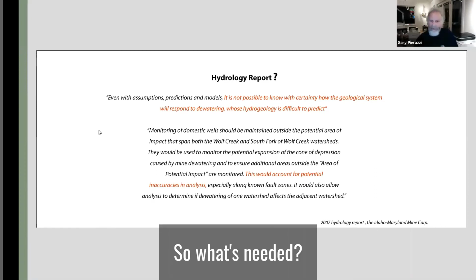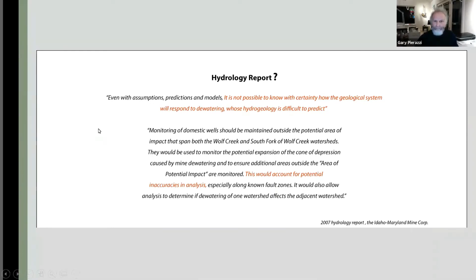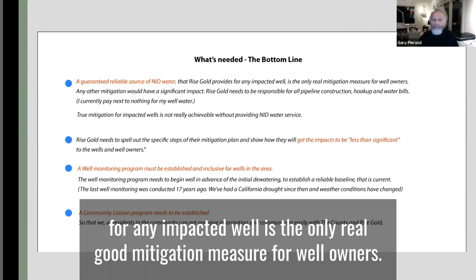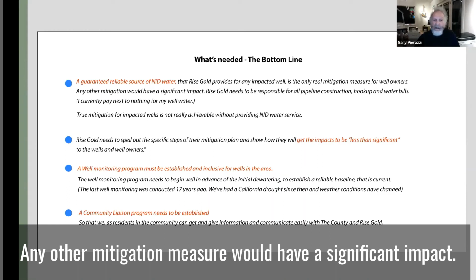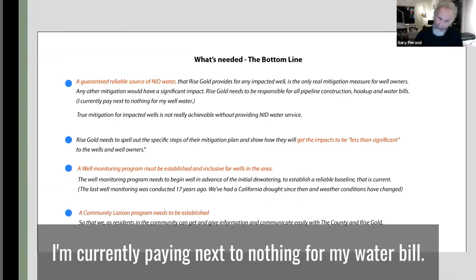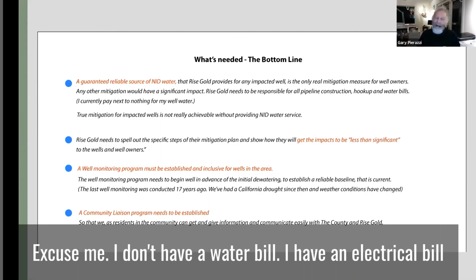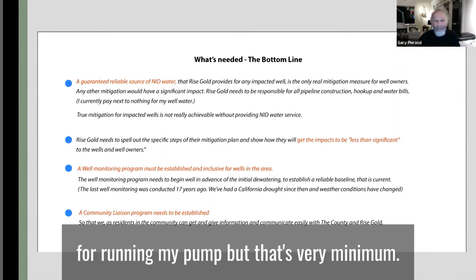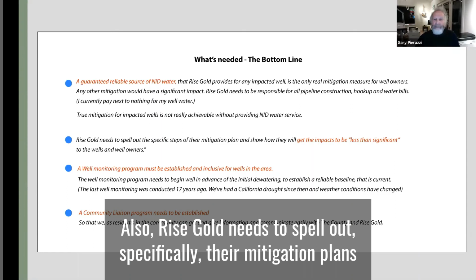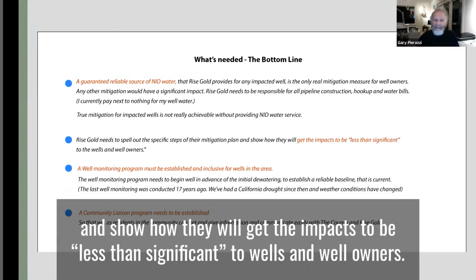So what's needed? Let's move on to that slide. So what's needed? A guaranteed reliable source of NID water that Rise Gold provides for any impacted well is the only real mitigation measure for well owners. Any other mitigation measure would have a significant impact. Rise Gold needs to be responsible for all pipeline construction, hookup, and water bills. I'm currently paying next to nothing for my water bill. Excuse me, I don't have a water bill. I have an electrical bill for running my pump, but that's very minimal. A true mitigation for impacted wells is not really achievable without providing NID water service. Also, Rise Gold needs to spell out specifically their mitigation plans and show how they will get the impacts to be less than significant to wells and well owners.